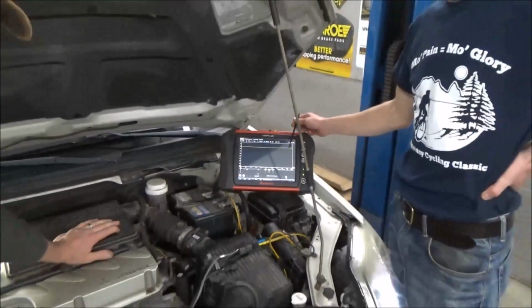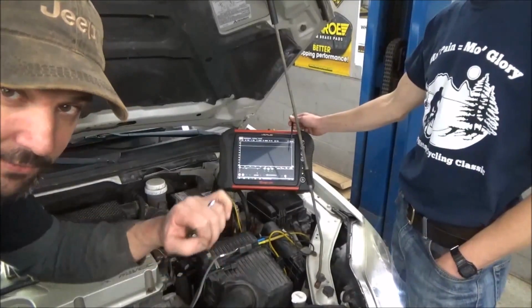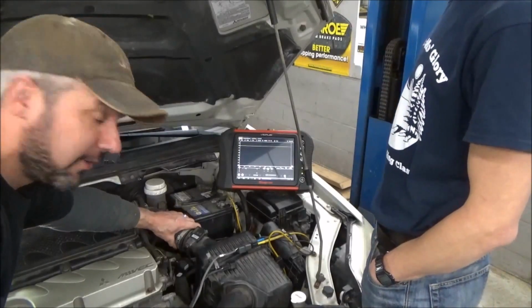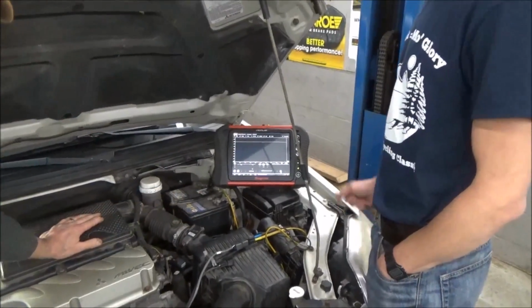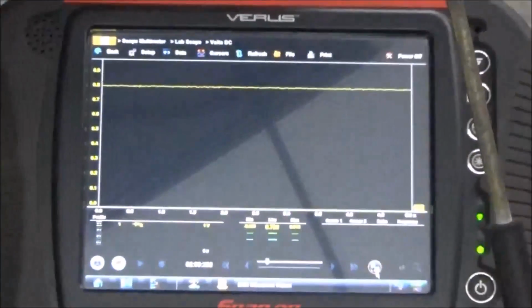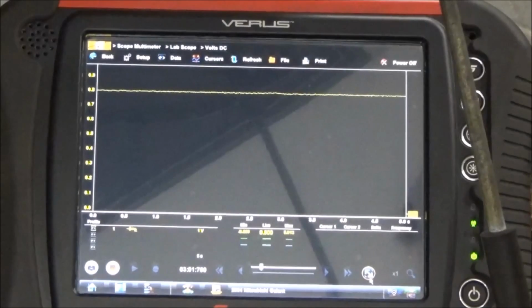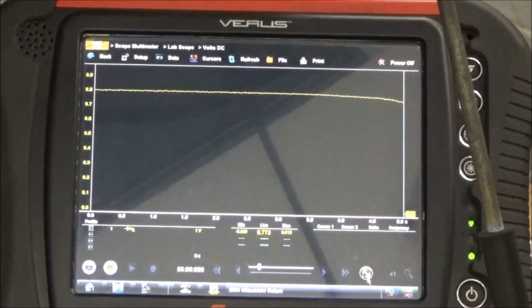Okay, so what I'm gonna do, the brake booster is kind of a pain to control. I'm gonna take the tube right here off the mass airflow sensor and let in some false air. It should force it lean, technically, I think. So I'll zoom in on that, and I'll let you guys know. Right now, the hose is coming off.